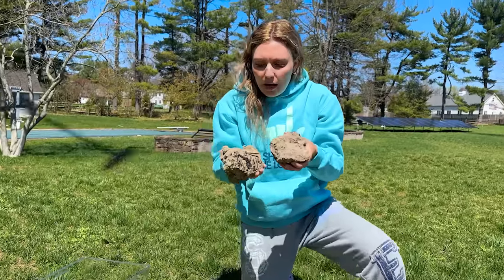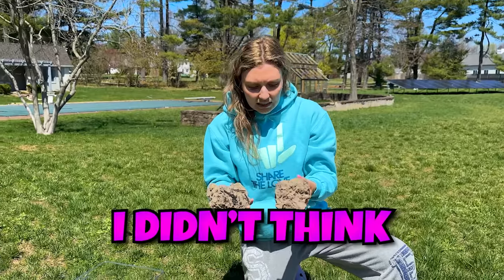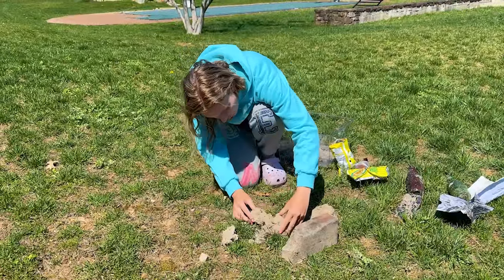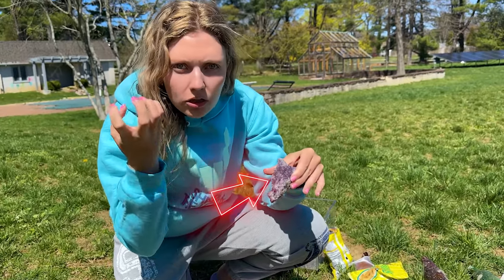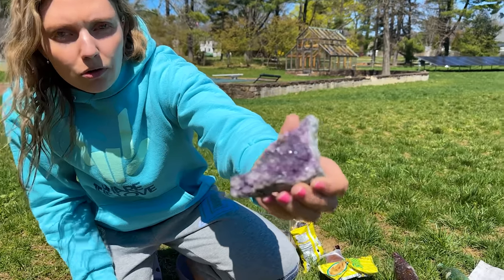For some reason, the metal detector went off on this pile of rock. I didn't think it looked anything special. Might be stuff inside. Oh! No way! Oh my goodness! This is definitely a geode. Or whatever those things are called when the rocks have cool crystals on the inside. Look how pretty that is. It's like a purple crystal.